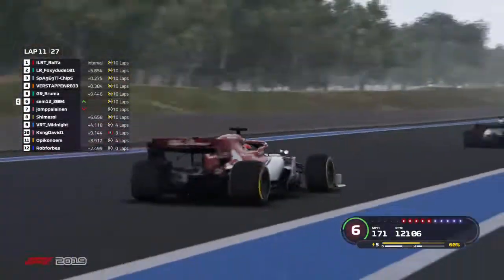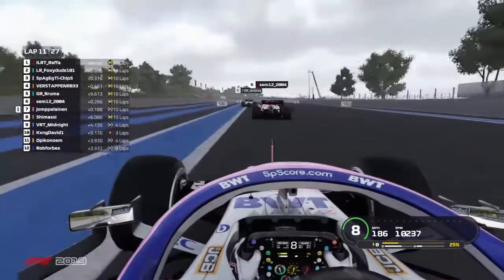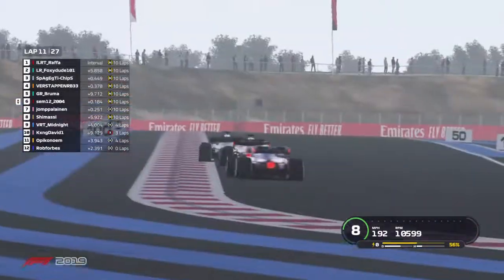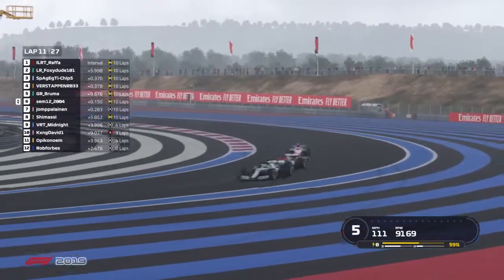It looks like the Alfa Romeo has got the speed. Although, watch this from Sem's perspective. Yeah, he just hasn't got the DRS, and that is not helping him. With the DRS to help him though, Sem is really going on a push. He might even be able to try and overtake Bruma through turn 11. It all depends on their line.